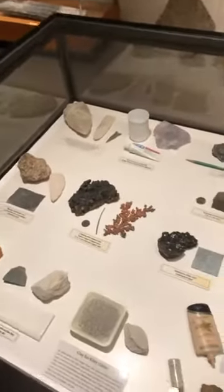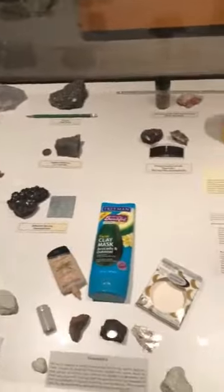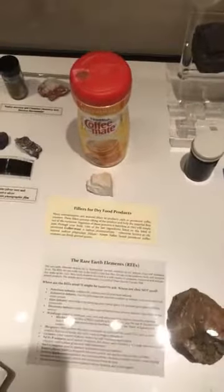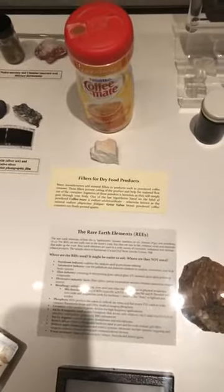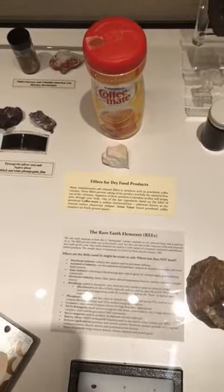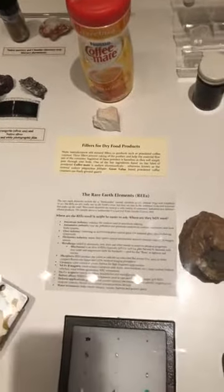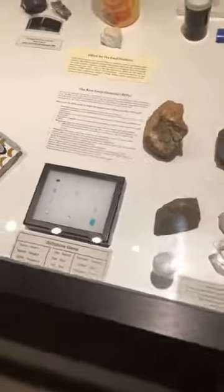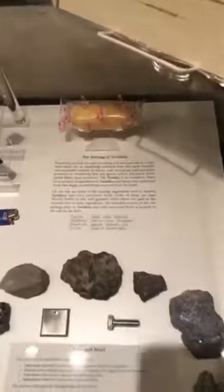Even in the foods that we eat, we consume minerals. Like, here's powdered coffee creamer. And what they will add to materials like that is ground up feldspar to help it flow out of the jar into your coffee. I have a special display over here in the corner on the geology of Twinkies.